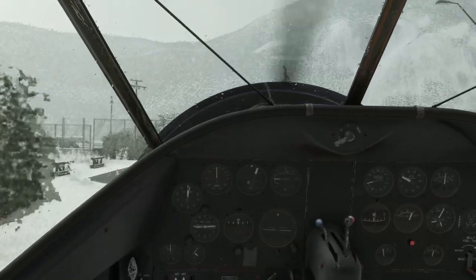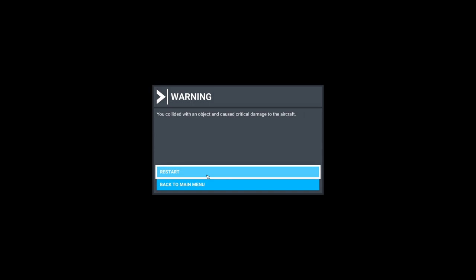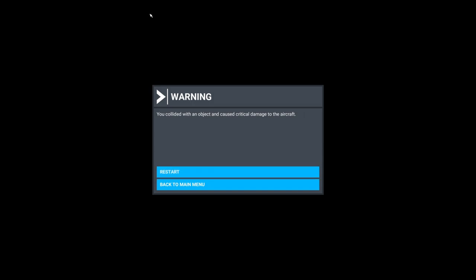Oh, castering tail wheels. Scare the hell out of me. Oh, I freaking hit something. Wonder what I hit. Collided with an object, caused critical damage. Must have hit a damn tree or something that was nearby. Damn it. Those castering tail wheels, man. And that's the cool part when they're really modeled very, very well.